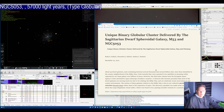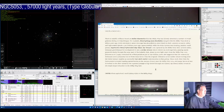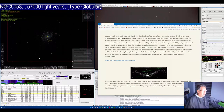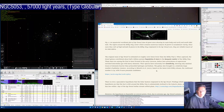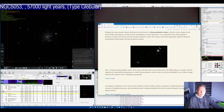And the article goes on to present evidence that these two globular clusters, M53 and NGC5053, actually originate from this dwarf galaxy that is being, well, consumed by our galaxy, which is, of course, considerably bigger. It's being ripped apart. And all this evidence was put together, and here's a great image of M53 and NGC5053. We're currently on this one.